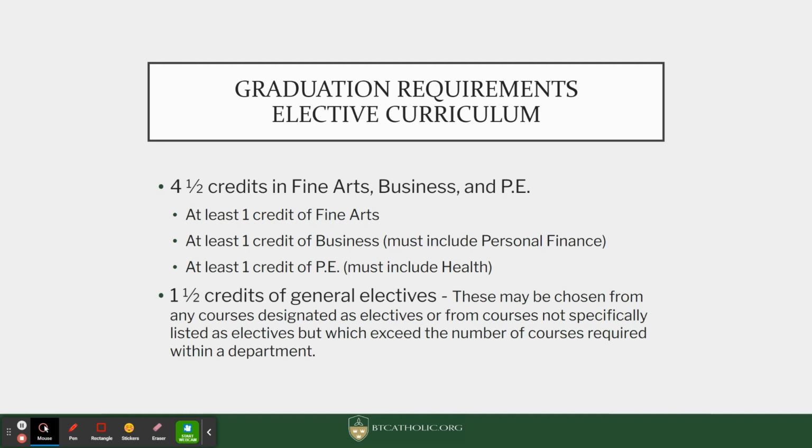Students will also take 1.5 credits of general electives, which can be chosen from any courses designated as electives or from courses not listed as electives, but which exceed the number of courses required within a department. To check your graduation requirements, you can log into PowerSchool to look at your graduation progress. You have to do this on the PowerSchool website, not on the app.